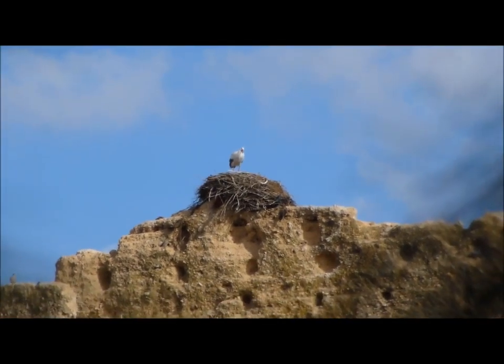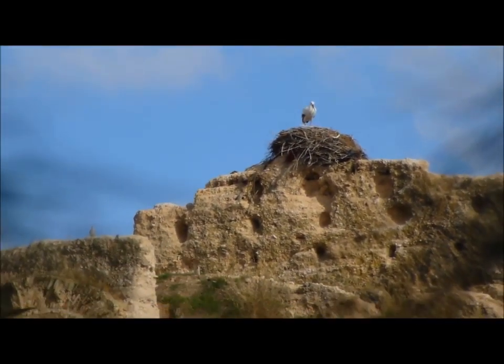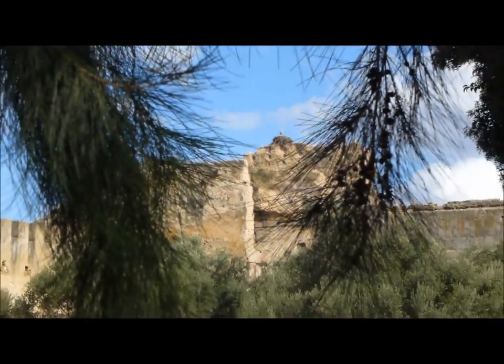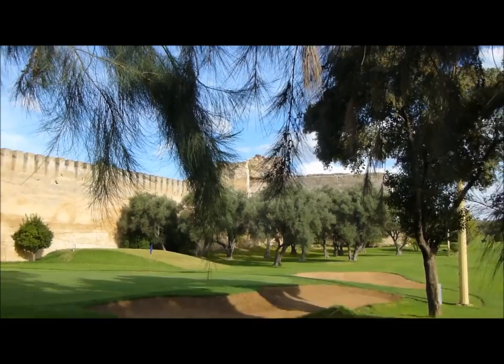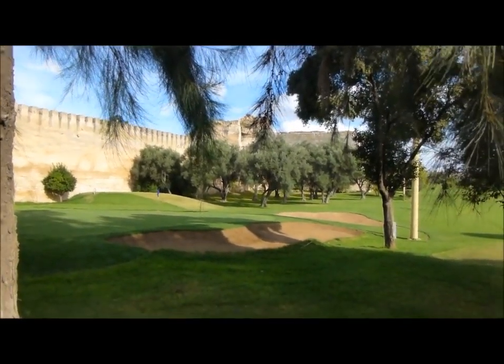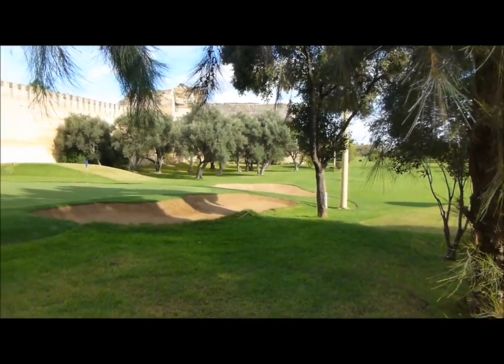Stork protecting his nest on top of the wall that at one time surrounded a palace, which was destroyed in the earthquake, and which was never rebuilt, and in its place a golf course was built, surrounded by the wall.